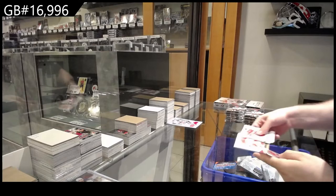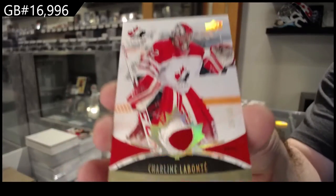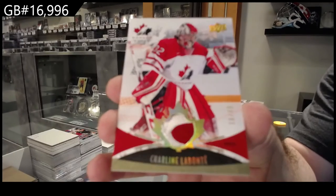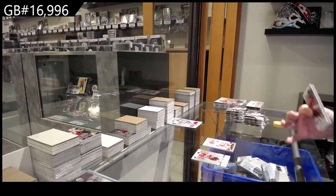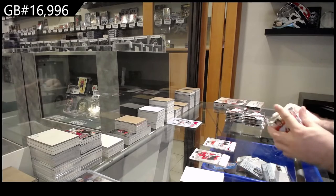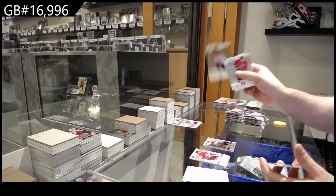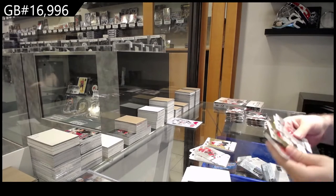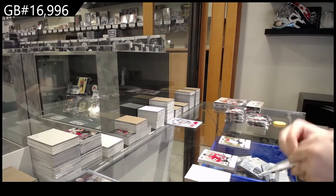First pack, we get some magic. We've got numbered to 49, Labonte. The L spot, Charlene Labonte. That's a very nice start, patch. Exclusives, 175 for Tino. Gold of Watchhorn. Gold of Kachuk. That's the K spot on that one, just to be clear.